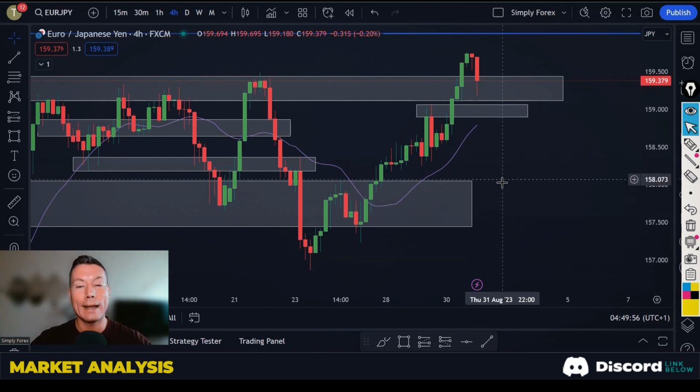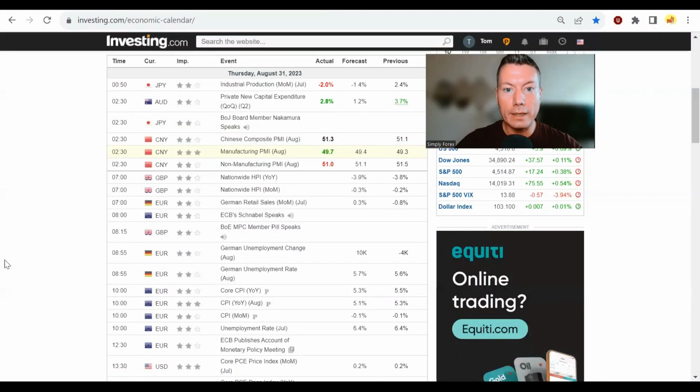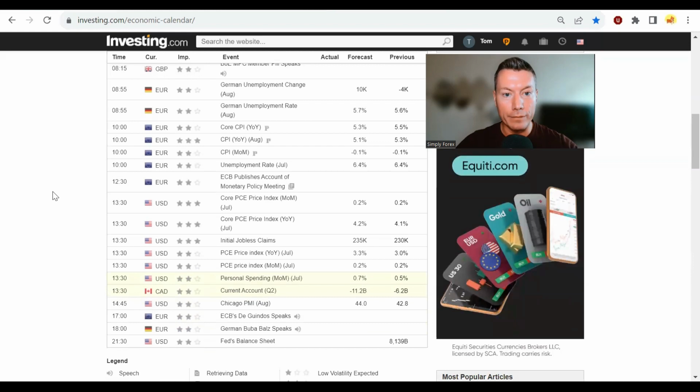Right, let's take a look at the news now. So news for Thursday, the 31st of August. Overnight, guys, we did have some big data coming out of China, which was better than expected. So this could potentially give some strength to the Aussie dollar as they have tight trading relations. But the first big piece of news we're interested in, I mentioned it in the previous analysis, is this. At 10 o'clock London GMT, we've got CPI coming out of the euro. So this is really going to make the euro volatile. So must be aware of this coming out, guys.